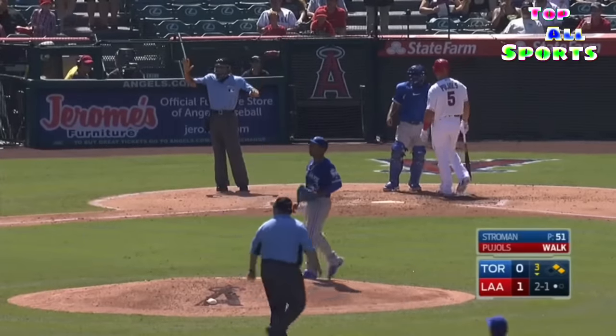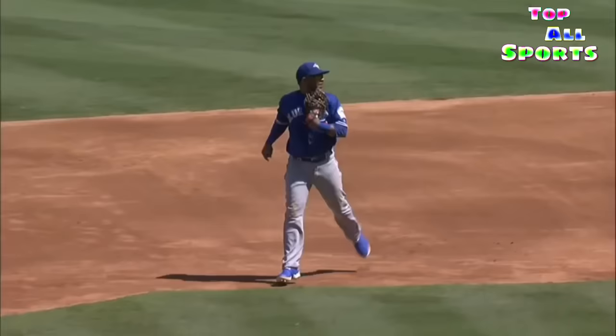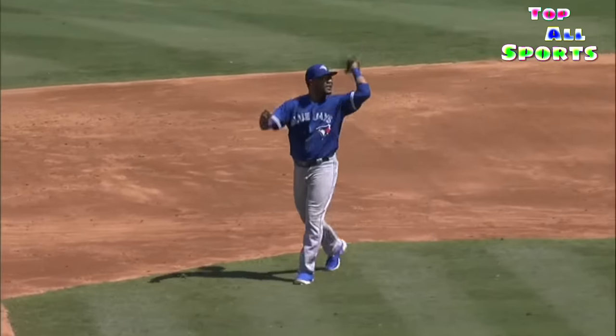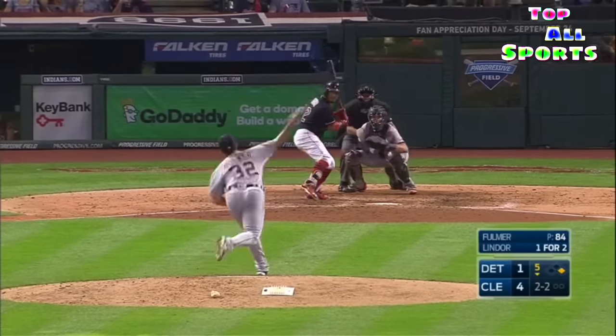Maybe some bees or something. Yeah, a swarm of bees all of a sudden. Encarnacion wasn't real pleased with seeing all those bees either. Get out of there quickly. Can you? Here's the 2-2.